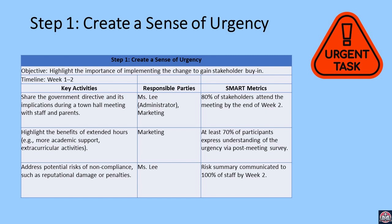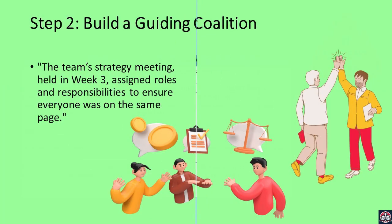Hilltop's team held town hall meetings to inform parents and staff about the government directive and its benefits, like enhanced academic support. By the end of week 2, 80% of stakeholders had attended, and post-meeting surveys showed 70% understood the urgency. Next, Ms. Lee formed a guiding coalition.